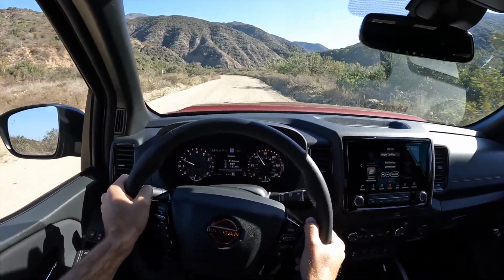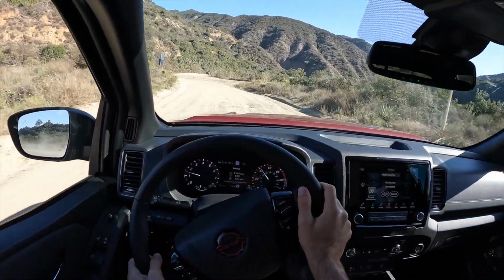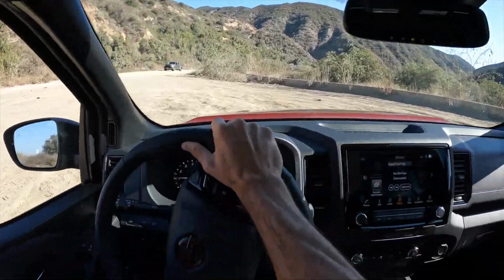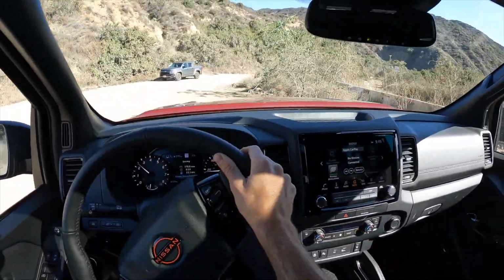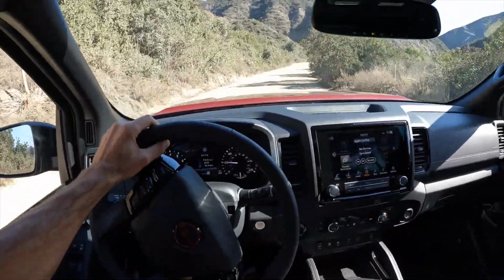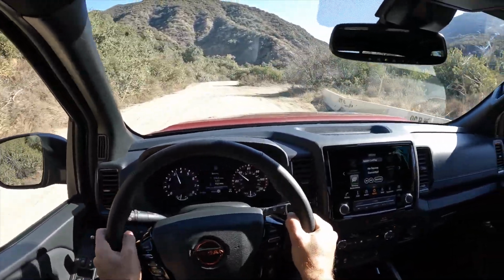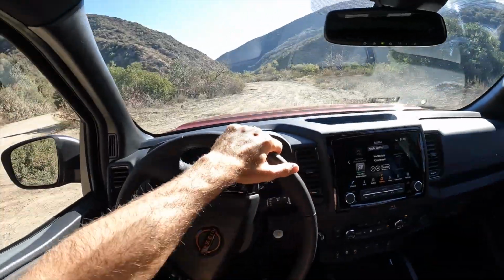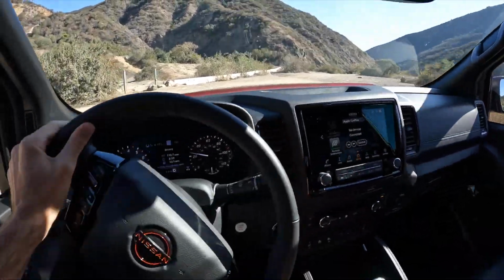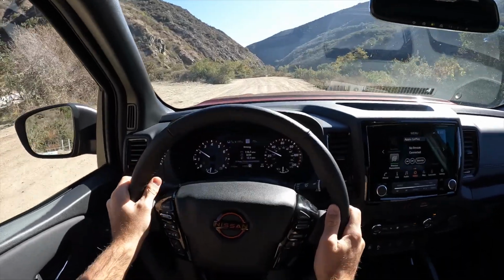But it handled that. What you're mostly going to see and probably experience behind the wheel of the Frontier Pro-4X is this kind of chop in here, where the Bilstein suspension is perfectly happy to run through it all. And that V6, if you're working it correctly, will give you the power you need.